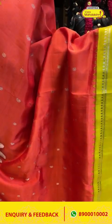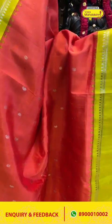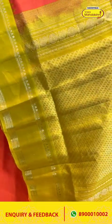Coming to the body, it's paisley booties in zari, and the border is floral jal with temples, and the pallu is floral booties and cross lines, and the blouse is contrast.